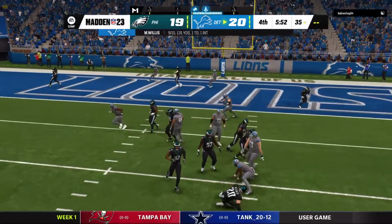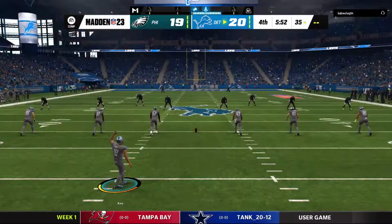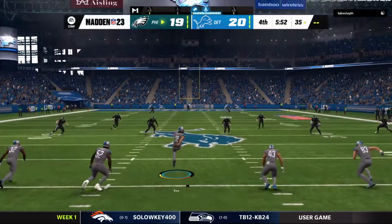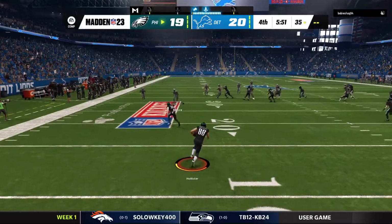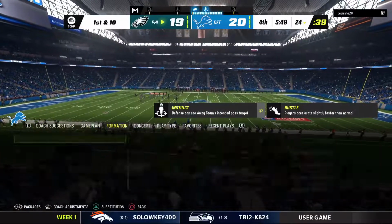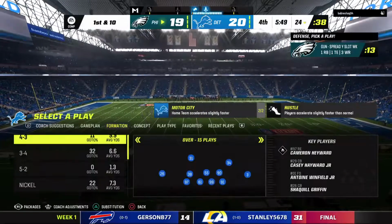And no, incomplete. They can't convert. So they tried to bump the lead up to a field goal. Instead, it stays at 1 here in the 4th. Following the touchdown, here's Koo to kick off. Pulls it in at the 13. And he won't quite make it to the 25. The Eagles take over 1st and 10 at their own 24-yard line.